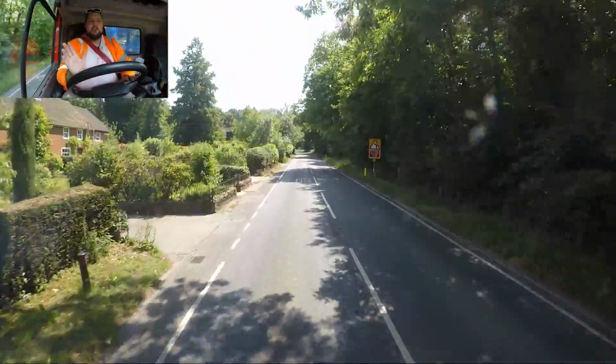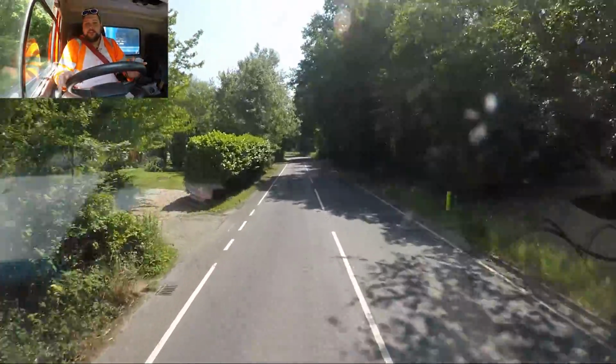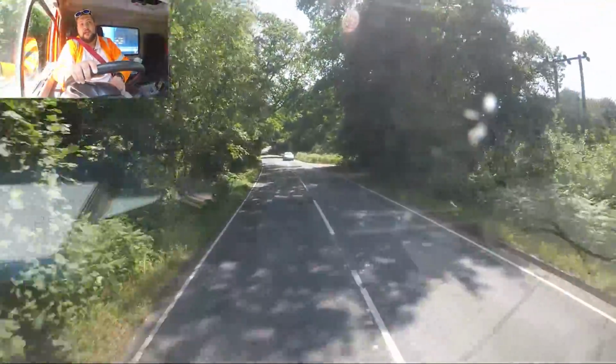We've got quite a sharp bend coming up, so when we go around here, we're just going to be careful. We don't know whether there's going to be any traffic stopped in the road. There might be, so we need to prepare ourselves for that. It does look all clear, so that's good.